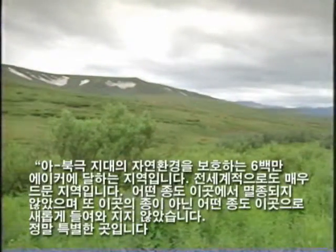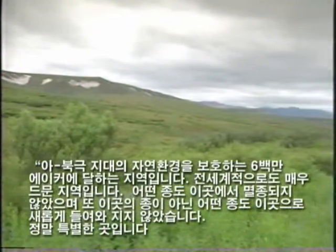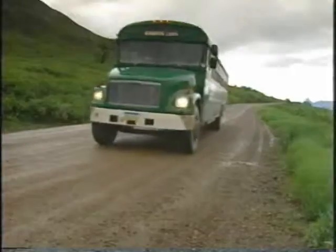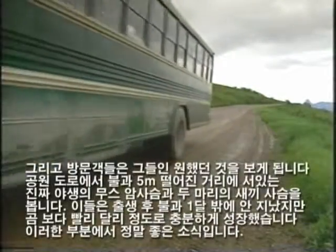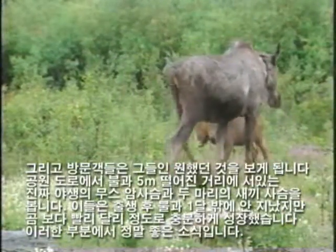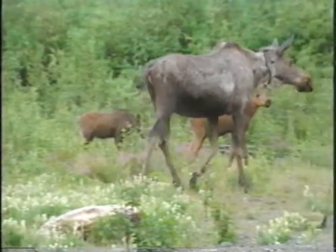It's 6 million acres in order to protect an entire intact subarctic ecosystem. Very rare in the world today. Not one species has been eradicated, nor have there been any introductions of non-native species. It's pretty special. And visitors get what they came for. Just 15 feet away from the park road stands a real live moose with her two calves.